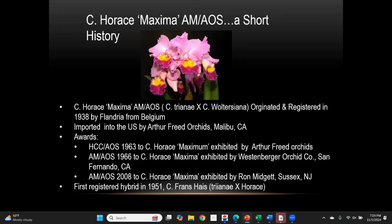It was first given an HCC in 1963, then awarded an AM in 66, and then Ron got its last AM of 88 points in 2008. Though the judges were a little bit curmudgeonly that night, gave it 88 points because there was flower damage onto the flowers, but there were 4 flowers, technically by the rule book section there, and we're still bitter that we didn't get the FCC. We're still bitter.